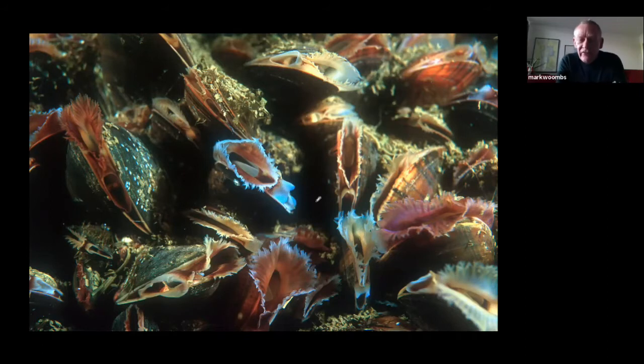Their normal favourite food are mussels. So here we've got some Morecambe Bay mussels, and this is the favourite food of the starfish. Now, mussels are incredibly strong. I would imagine there's nobody here in the audience who could open up a mussel with their bare hands. But a small starfish, maybe just 10, 15 centimetres across, could actually quite easily open up one of these mussels.